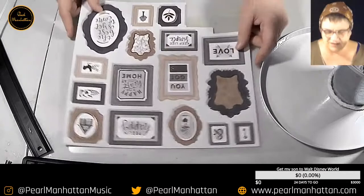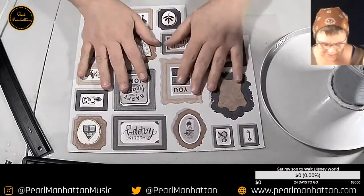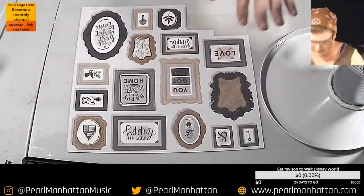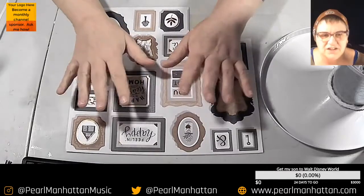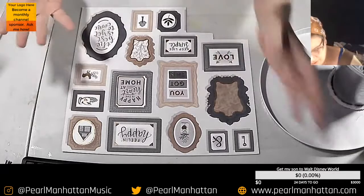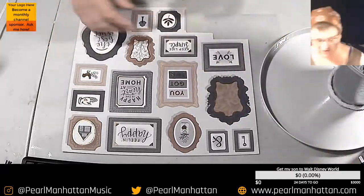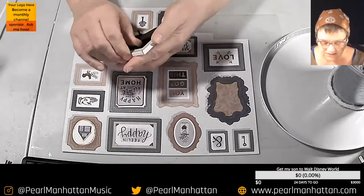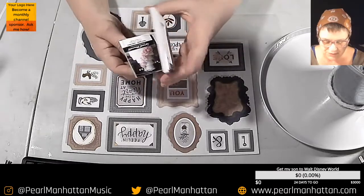I have this sheet of cut aparts from a pack of scrapbooking paper that I have. And if you've ever wondered what to do with these, when you get through your pack of scrapbooking paper, you have no idea what to do with these. Well, here you go. This is what you do. Buy some little bitty frames and make pictures.